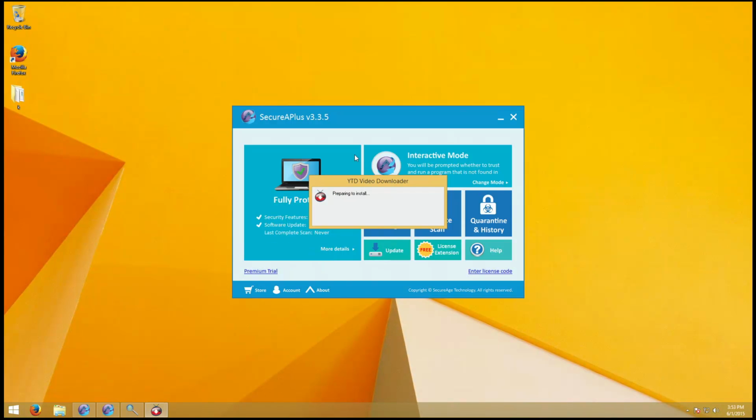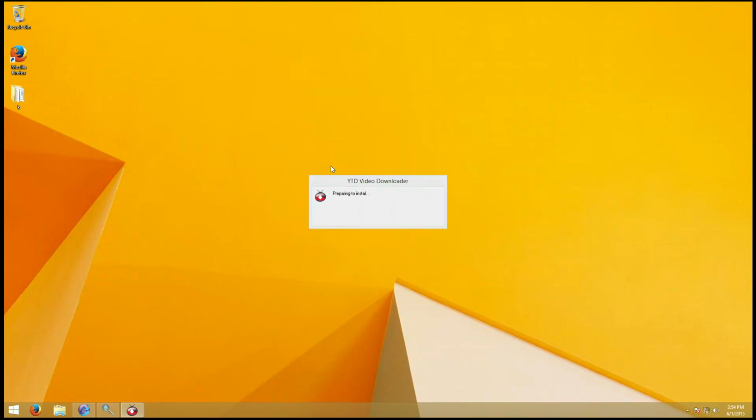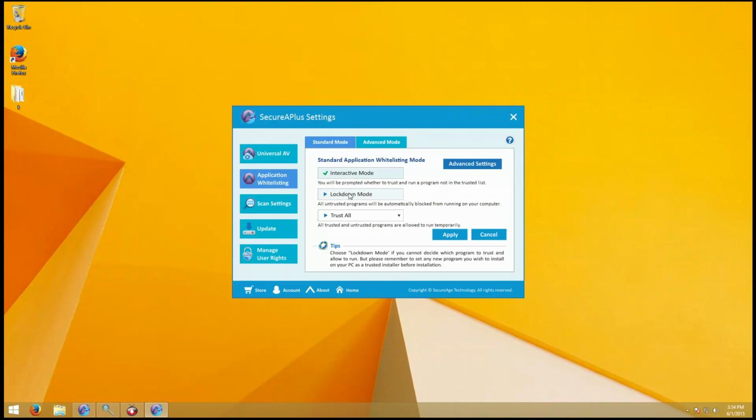You don't even get a prompt. It'll just say, nope, not allowed. In fact, let's try to do that here. So all programs that are untrusted will get locked down.